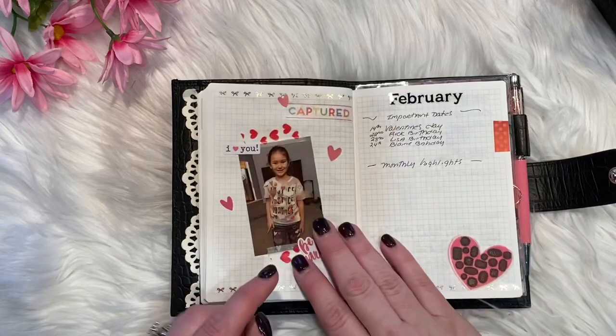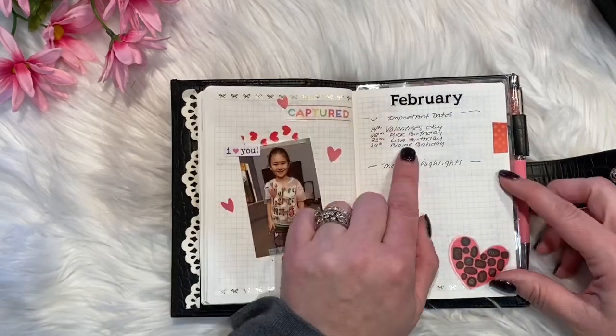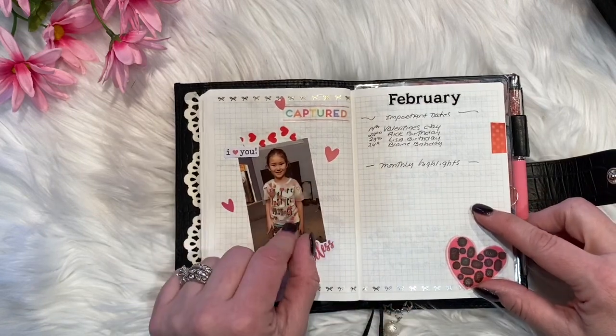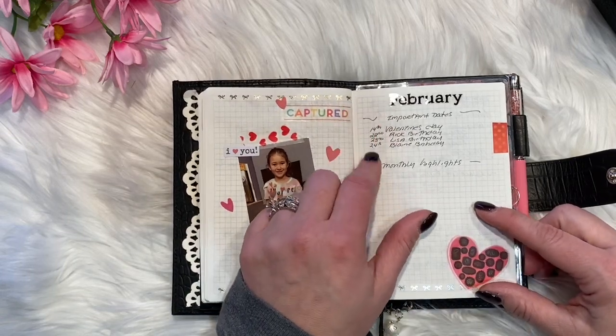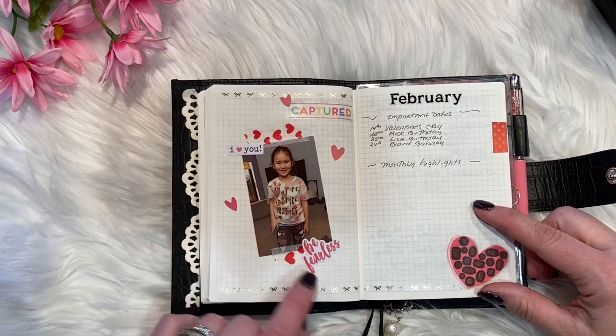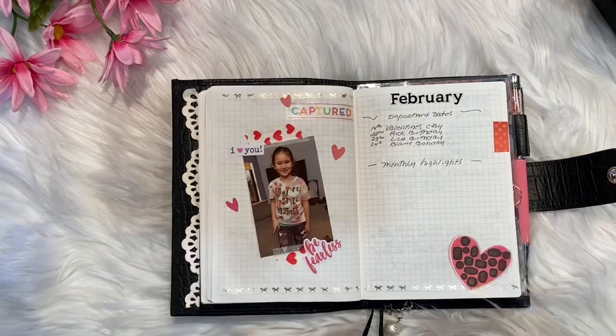And then I got to February. I don't have my highlight for the month yet, but I do know it's going to be about Zoe because she did a couple fun things this month, and I'm going to write that there. And these were the highlights, birthdays and stuff. Speaking of which, I need to message my sister-in-law. And then this was Zoe. She's all decorated in hearts, and that was super cute.